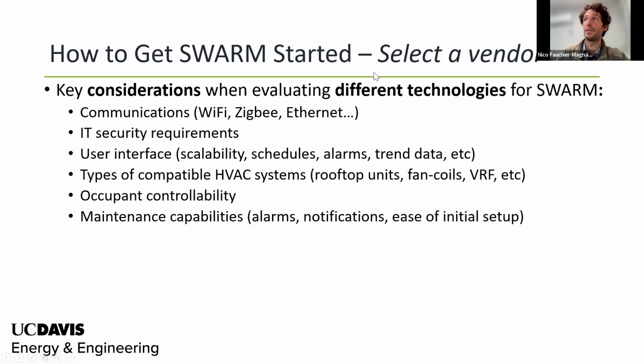And then you have to select a vendor, obviously, and as Tom showed, there's lots of options. But these are key considerations that you want to keep in mind when you're selecting a vendor. These first two are really related to IT. And the reason we highlight that is, you're basically connecting devices to the internet, and those devices are going to be great targets for cyber attacks of all kinds. So your IT department is going to know that, and they're going to be scrutinizing the technology you select very closely. So first, before you look at any vendors or talk to vendors, I would say talk to your IT team and figure out what their requirements for security are.